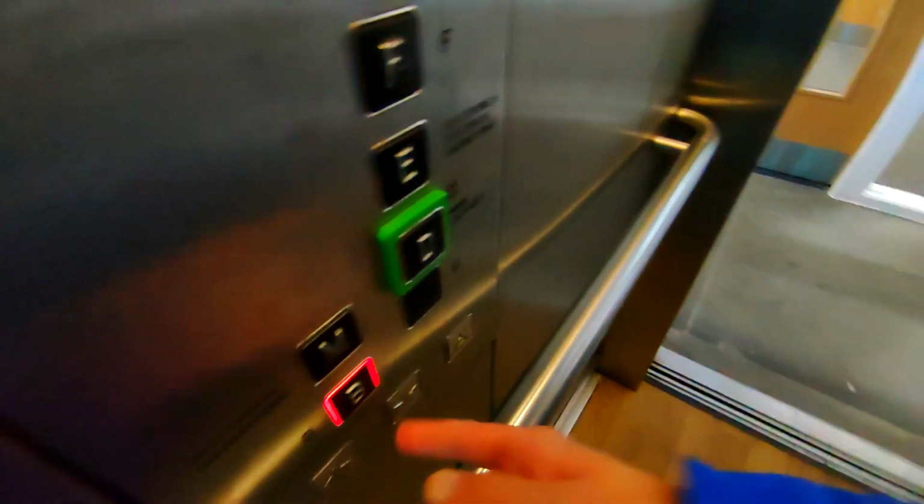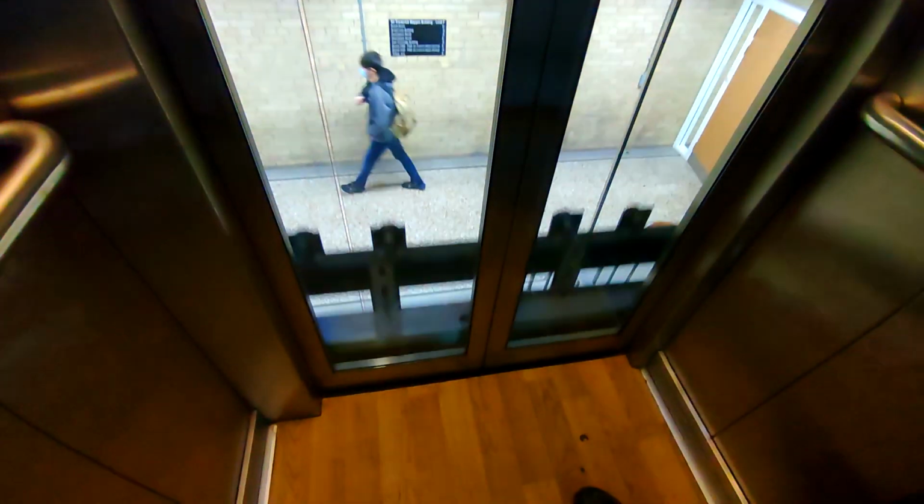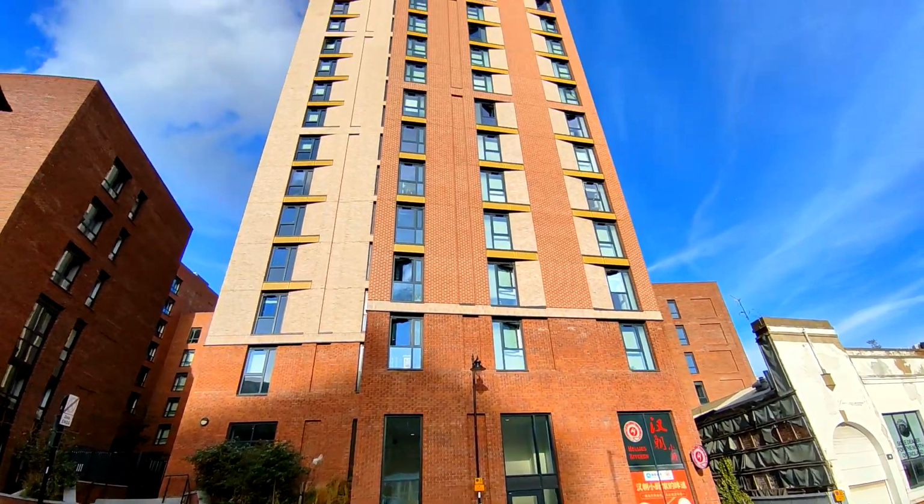And now go along to another lift in the university. This is a gloss generic lift. Lift going down. Doors closing. We served this one. Level B. And now we go to another university student tower, and this one has got a Gen 2.